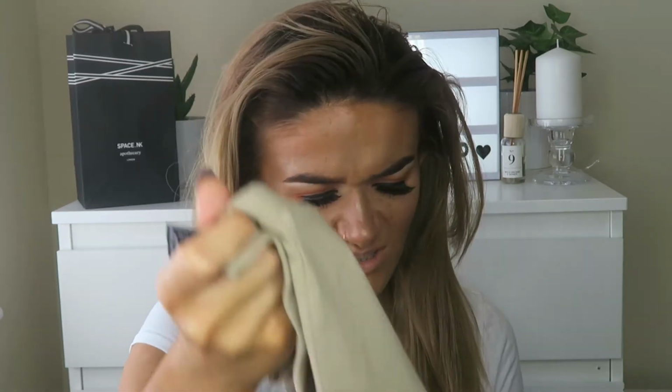Then I got a nude pair, well, what do they call these? Stone, and again the price isn't on them. They were £2.50 because they were £5 for the two of them, and I thought these were a really nice colour. Yeah, I love pairing nude clothing together, like the leggings and bralettes and all that kind of thing.